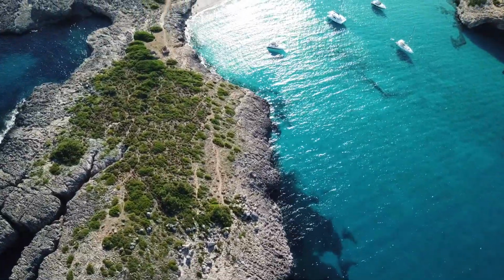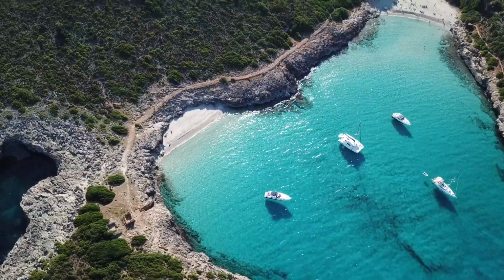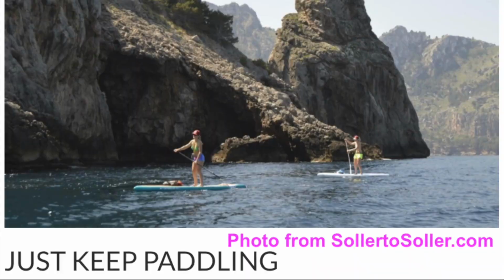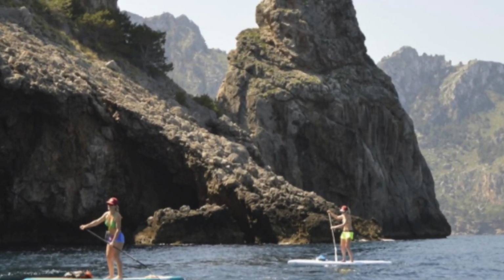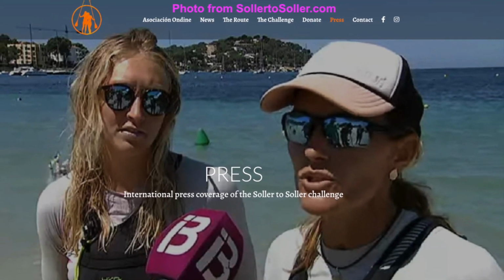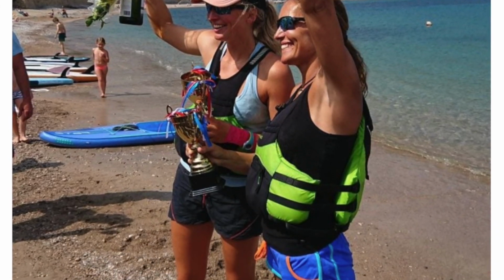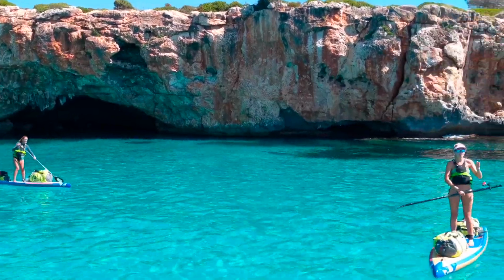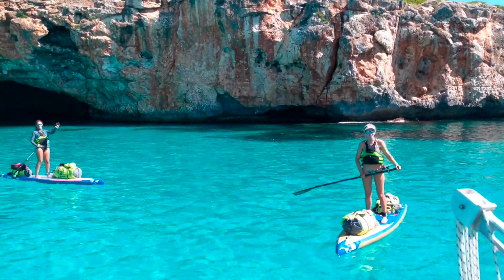These 2 had taken a challenge to become the first to paddleboard around the 555 kilometers of coastline around Mallorca. Their effort was called Soller to Soller because they left and returned to that harbor. And they raised money and awareness for ocean conservation. Their journey took 24 days. We gave them water and wished them well. They were tired and eager to get to land to meet up with friends who would help them reprovision here. We were very impressed with these 2 young women.